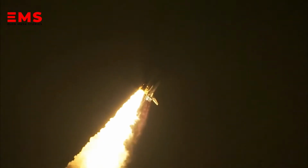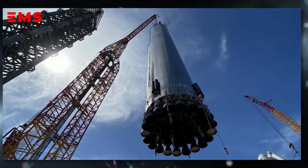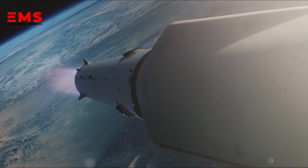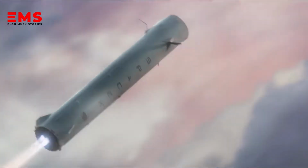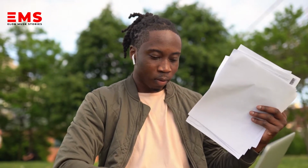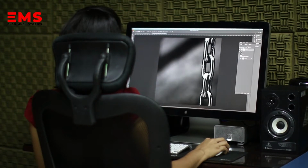It is known as the world's largest rocket, consisting of two stages, a Super Heavy booster and a Starship. However, during the flight, the stages will have to separate from one another. They are separated by a simple yet incredible method that has abolished all the complexities in typical rocket designs, though people are still confused about how the two-stage separation mechanism will work. Let's figure it out in today's video.